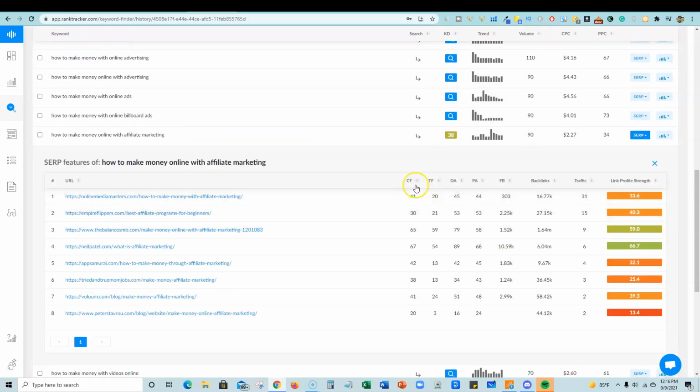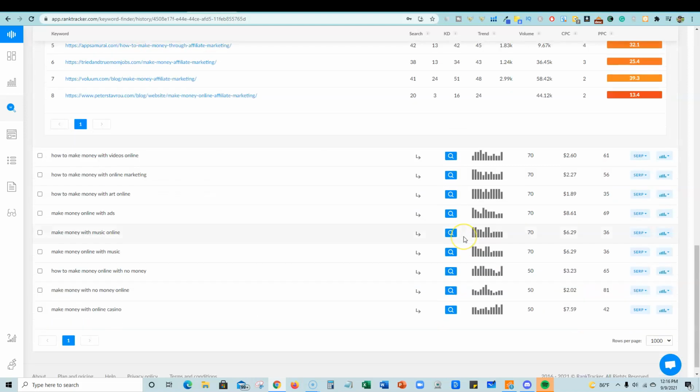But then also it has citation flow, trust flow, domain authority, page authority, and your amount of shares on Facebook, which is interesting that that's the metric that they have right there. And the total backlinks going to, and I'm not sure if that's the total backlinks to the website or just to that one page, and the estimated traffic would be for ranking for that term.